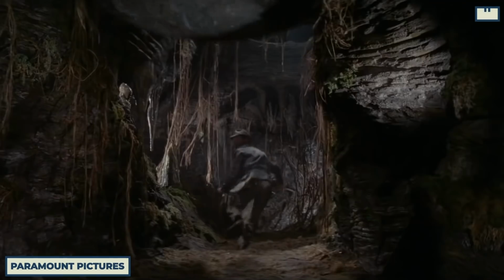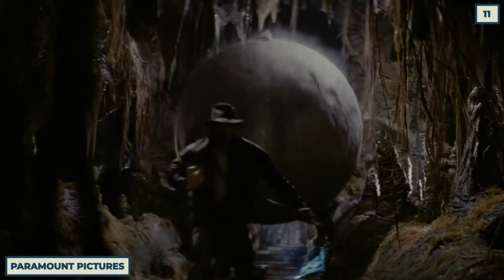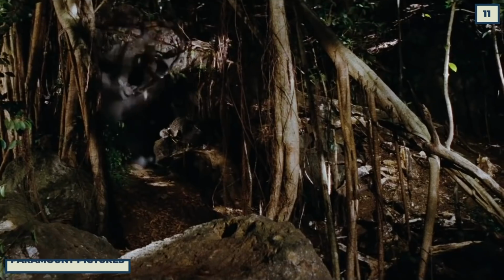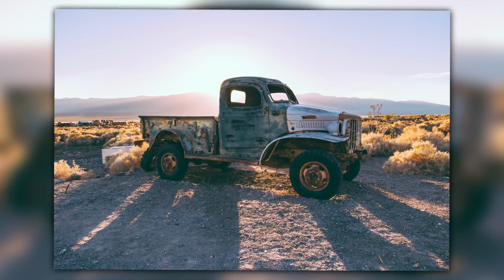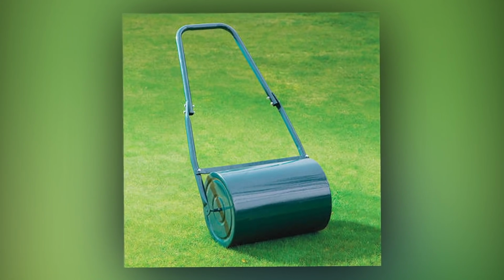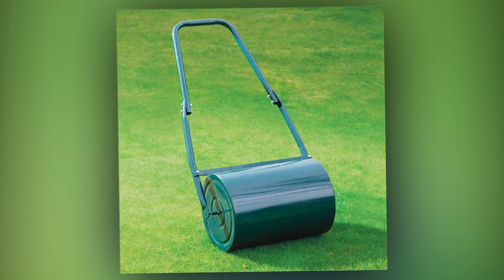While the sound effect behind the boulder rolling in Raiders of the Lost Ark wasn't actually that of a boulder, it was indeed the sound of a very heavy object moving. The sound was that of a car without a motor and a heavy lawn roller being rolled down a hill, with the sounds then recorded.